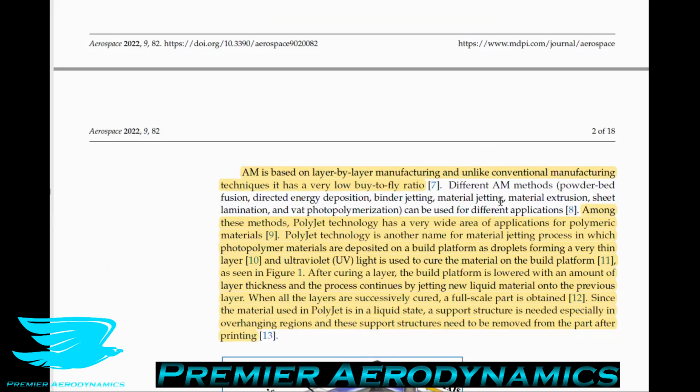Additive manufacturing is based on a layer-by-layer manufacturing. Unlike conventional manufacturing techniques, it has a very low buy-to-fly ratio. So as I mentioned, it dramatically opens the doors to what we can do cheaply. So we can do a whole bunch of prototyping in an afternoon, really, and it's very cheap and quick.